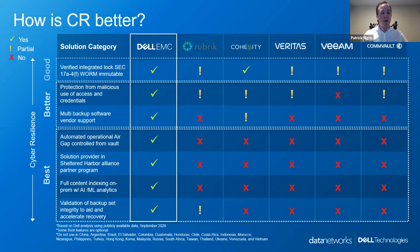And when we're thinking about this whole cyber recovery vault architecture, the number one problem that we're solving for, and the number one question that we can help you answer is, can this data be used for recovery?